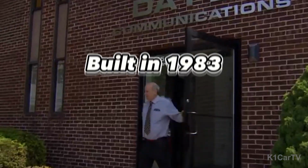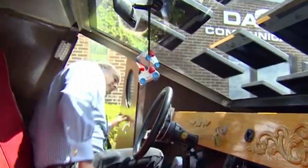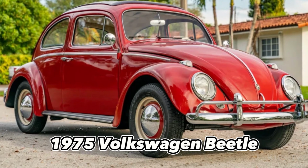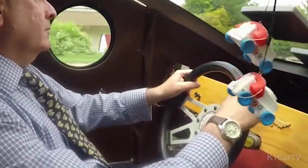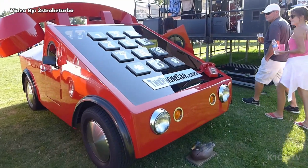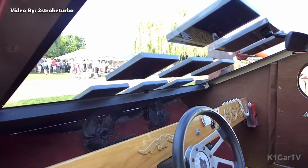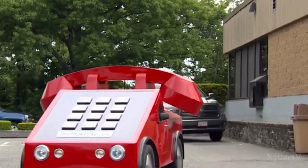The phone car, built in 1983 by American businessman Howard Davis, is a fully functional car that resembles an old-style telephone. Davis took a 1975 Volkswagen Beetle, removed the original body, and assembled a giant telephone on the chassis, painting it red. Although initially built for trade shows, the phone car is now fully registered and legal to drive on any road in Massachusetts. While it may not be practical for everyday use, the phone car continues to surprise and delight those who see it on tours across the US. With this unique vehicle already in existence, we can only imagine what a mobile phone-shaped car would look like in the future.